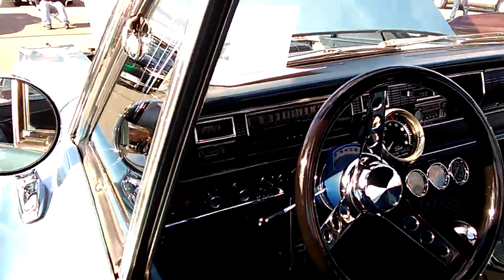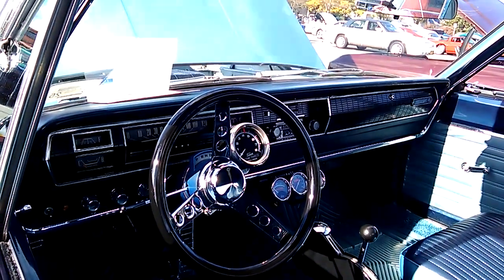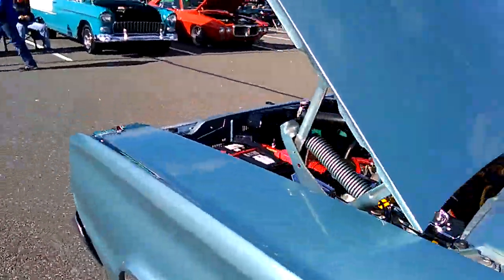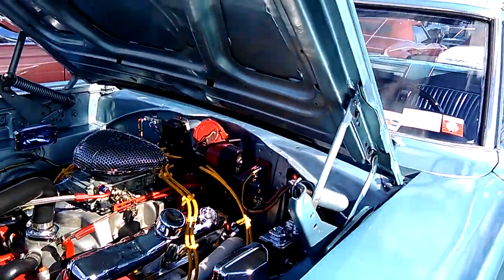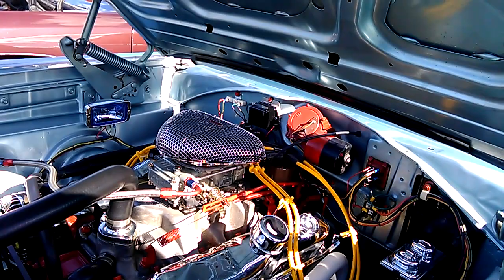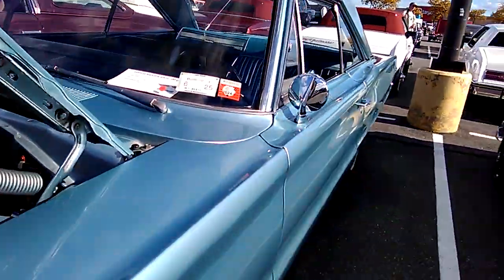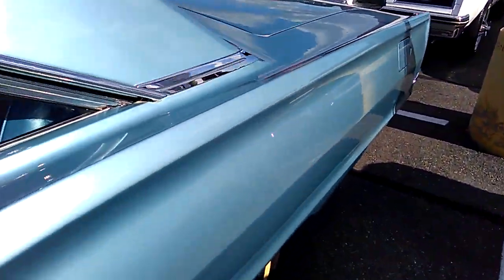Oh, I don't like that steering wheel. It's too small. But does he have power steering in this? I don't know. Let me check. Yeah, he's got power steering. And he's got floodlights for his engine bay to show off at night. So he's probably got a toggle switch in there to turn them on at nighttime. You know. Look at this.